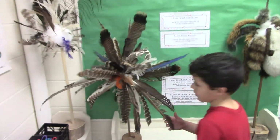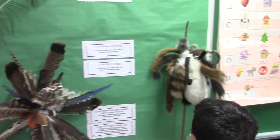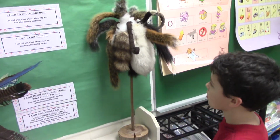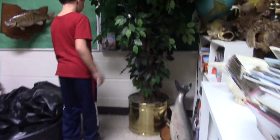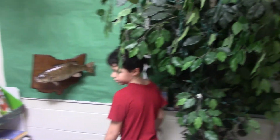There's more feathers. This is the tail stick where there's different tails. This is the Magic Tree House where we read the book, Jack and Annie Magic Tree House.